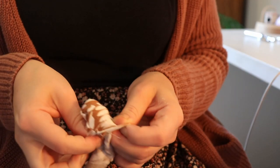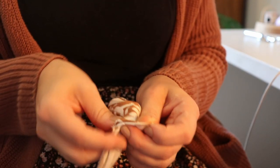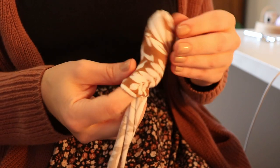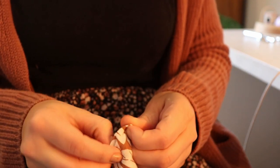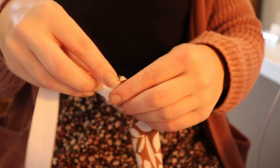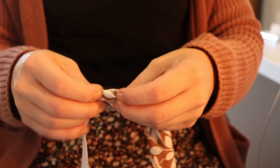Making the tube for the waistband. Basically, you sew the tube inside out, and then you have to somehow turn it right side out so that you don't see your seam. So after I used my fingers to get it right side out, I took a safety pin and put it on the end of my elastic, and then I used the safety pin to wiggle the elastic through the tube, or the waistband, to get it all in place.